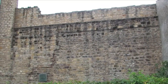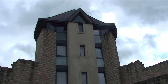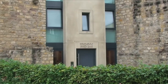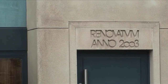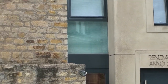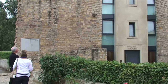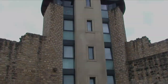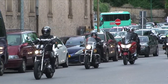Here's the other part to the wall. You can see this has been renovated in 2003. And built into the old walls. Isn't that fantastic? A convoy of bikers.